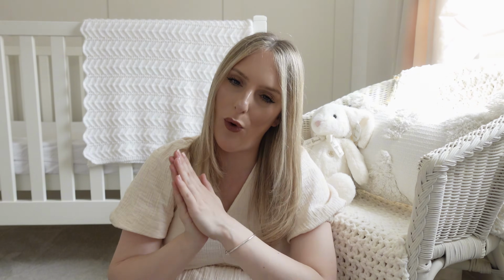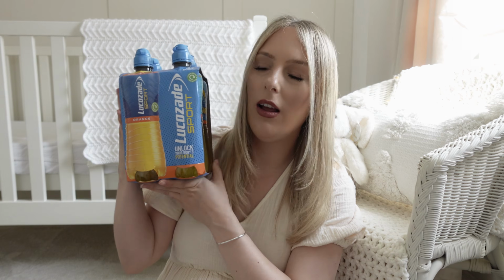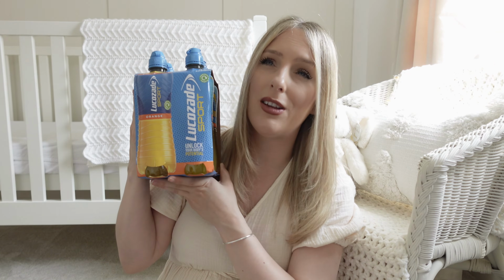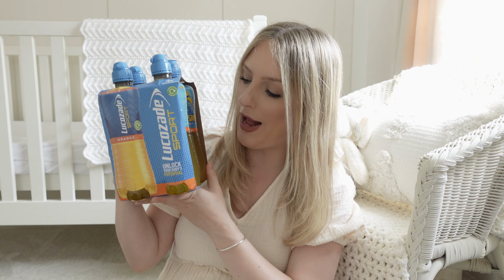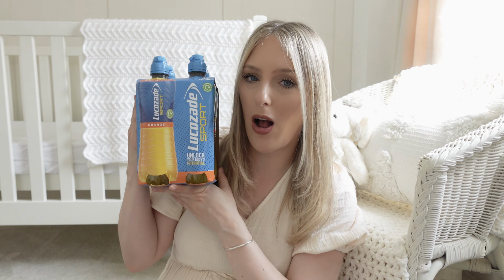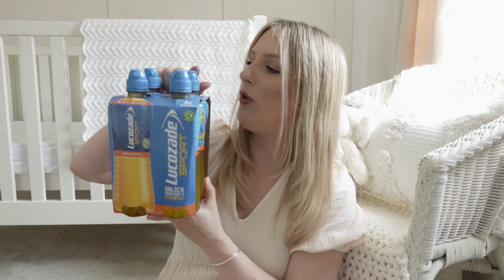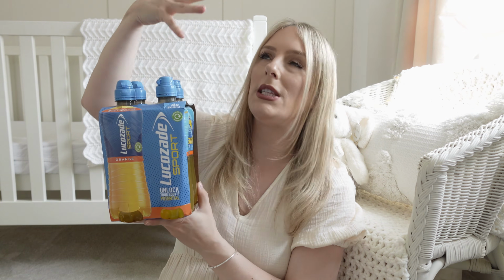And something that I was so grateful for last time was these Lucozade Sport in orange flavour. This was one of the first things I had after giving birth last time, and honestly I felt like a different person pretty much instantly. These really did come in handy postpartum, and again, they're really easy to drink from because they've got these lids here. You're not going to spill it all over you if you are kind of semi-laying down.